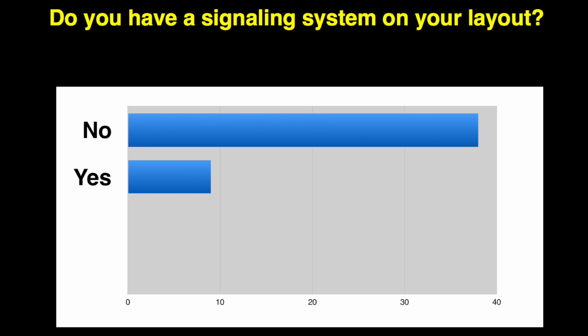However, many of you who said you don't have such a system also said that you may install one later on. You expressed concern about how complicated it might be to set up a signaling system. You also expressed concern about the time and money involved in doing so. You said it's difficult to know where to start. It's difficult to decide which system to install.